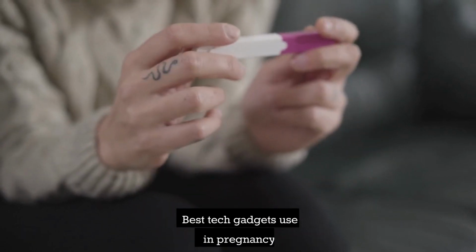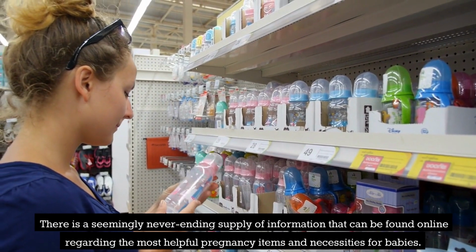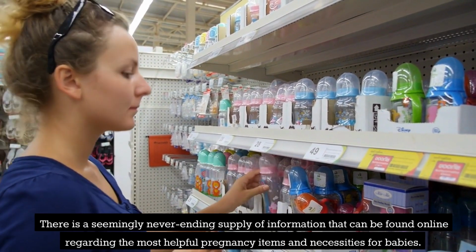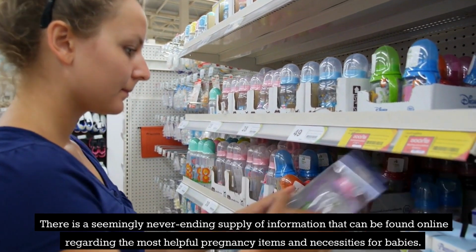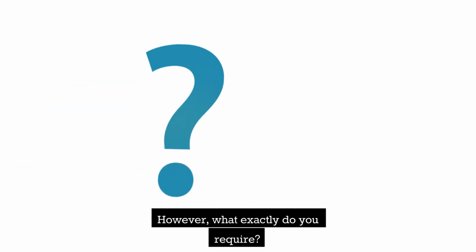Best tech gadgets used in pregnancy. There is a seemingly never-ending supply of information that can be found online regarding the most helpful pregnancy items and necessities for babies. However, what exactly do you require?